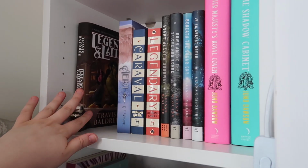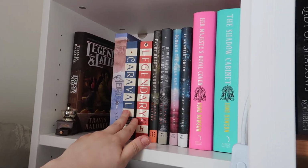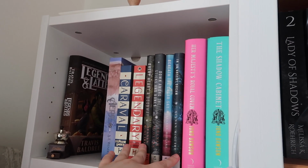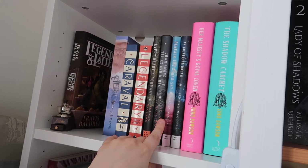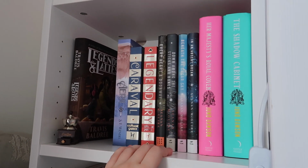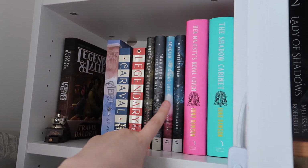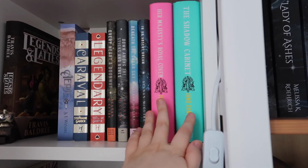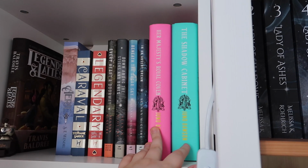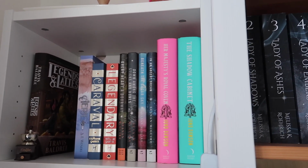So yeah, Legends and Lattes, I own the second book, I'm going to read. Airy, own the second book, going to read. Caravel, own the third book, going to read. Every Heart a Doorway, I don't own any more of the books, but I have read 4 more books than what is here, and I do hope to get them. I'm just waiting for them to be on sale, to be perfectly honest. And then I have the 9th book pre-ordered, so that will also go there. And then this series potentially has 2 books coming out this year. I'm not really sure, but I put it there and it looks pretty and I really like the colours.